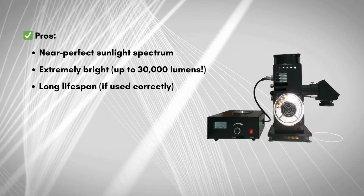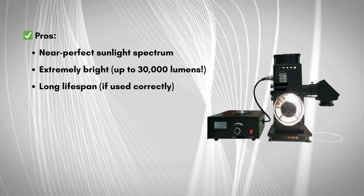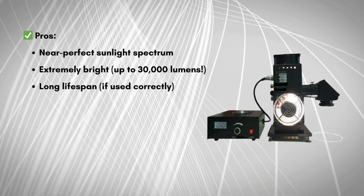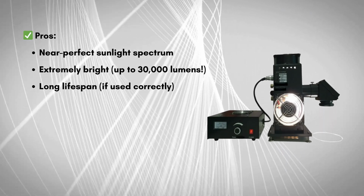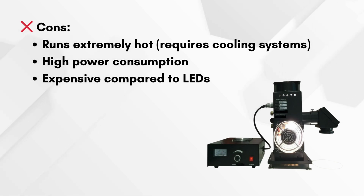Xenon lights' advantages and challenges. Xenon lights are powerful, but they're not perfect. Let's break it down. Pros of xenon: near-perfect sunlight spectrum, extremely bright, up to 30,000 lumens, long lifespan. Cons of xenon: runs extremely hot, requires cooling systems, high power consumption, expensive compared to LEDs.